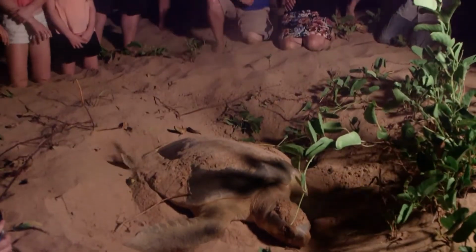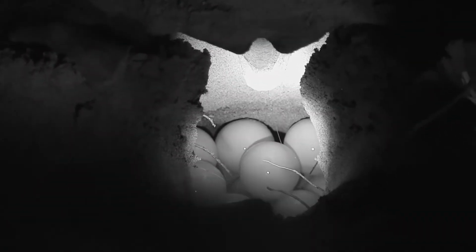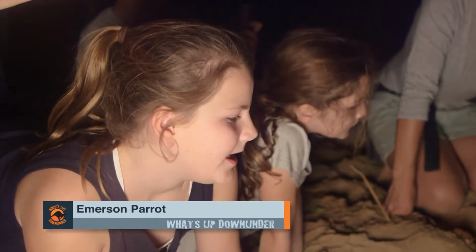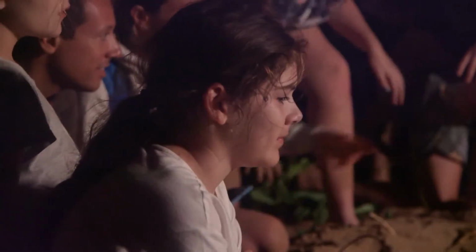When this turtle dug deep enough, she began laying her eggs to our amazement. It's cool to see how many eggs that she's laying, except I lost count. To be there witnessing it was just incredible.